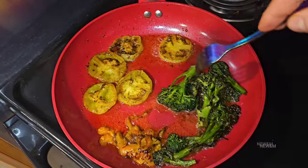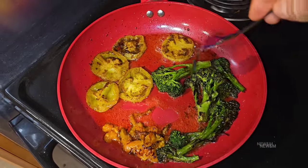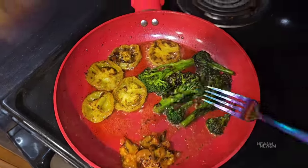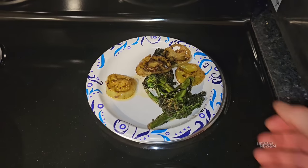But the rest of these and the broccoli, see that? Nice and tender, just from being in here. We'll just throw this one out and go sit down and eat that. And I'll put on another little batch. Now this is cool enough to enjoy.